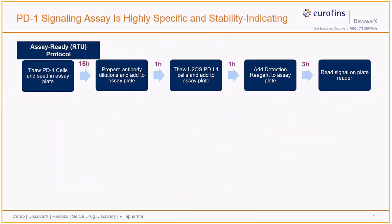Our PD-1 signaling assay is available in two formats. It can be used with cells in continuous culture, or we have an assay-ready format, which we provide using frozen ready-to-use cells. The protocol for that is shown in this slide, where for an anti-PD-1 therapeutic, we would thaw the PD-1 cells and seed them into the assay plate and allow them to recover overnight. We prepare our antibody dilutions and add them to the assay plate for an hour. Then we thaw and add directly our PD-L1 expressing cells to the assay plate and co-incubate those with the PD-1 expressing cells for an hour. Then we add our detection reagent to the assay plate and allow that to incubate for 3 hours before reading the assay on a plate reader.